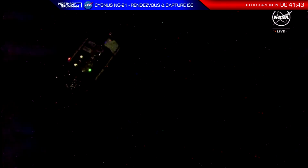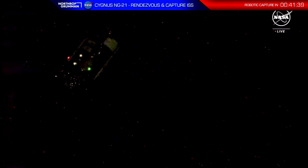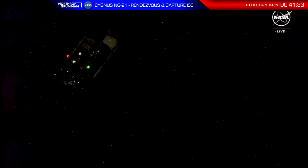Just like on a boat, the red navigation light indicates the port side of the spacecraft, and the green light indicates the starboard side.